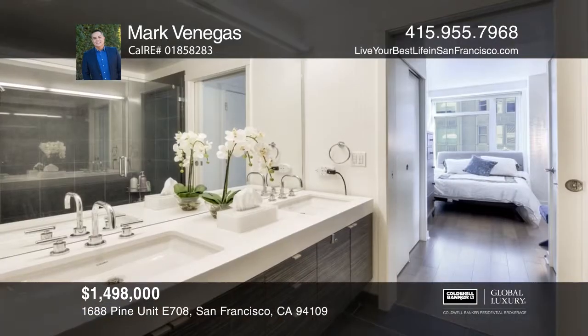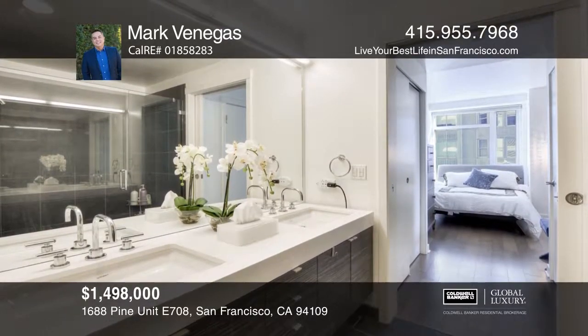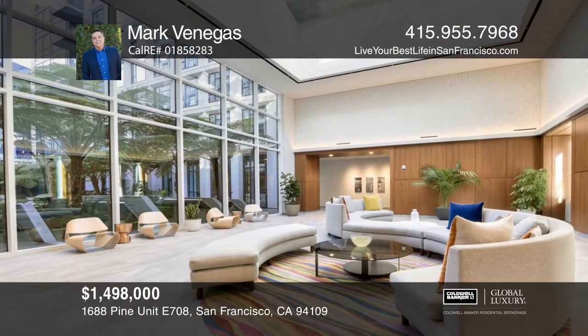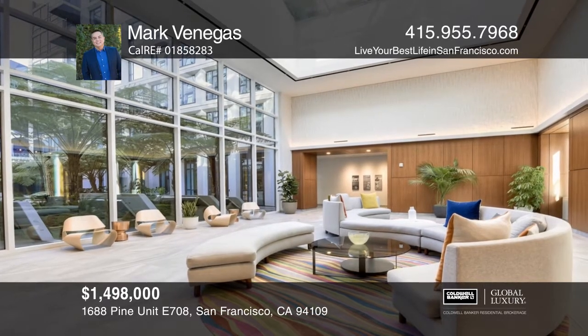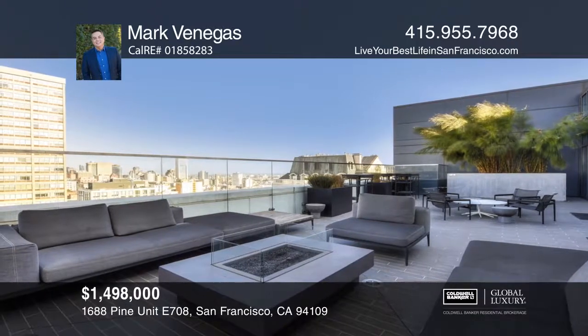Rockwell boasts amenities such as an exclusive owner's club, a sky lounge with a bar and a terrace with breathtaking views, a courtyard, fitness center, and 24-hour concierge. This home won't last long. Schedule a tour with Mark Venegas.